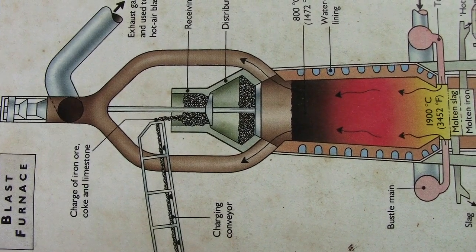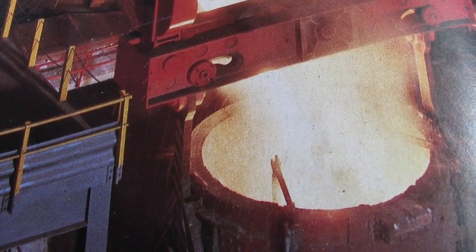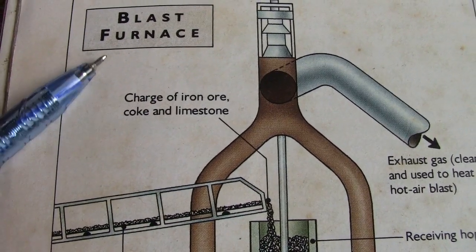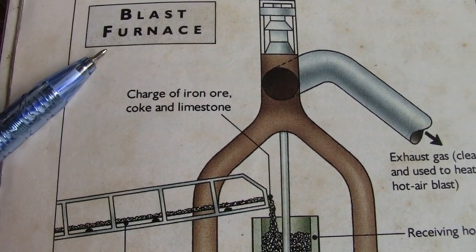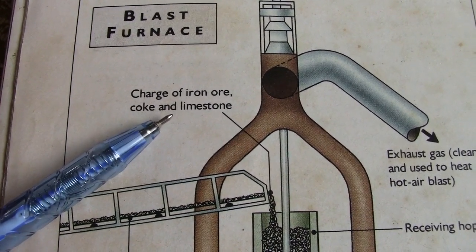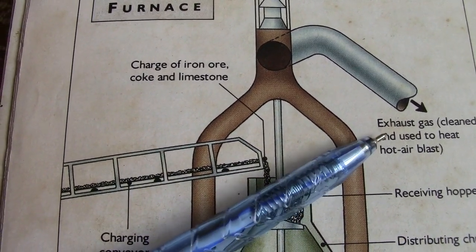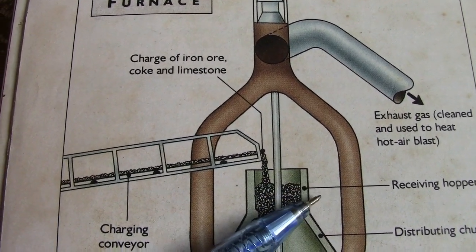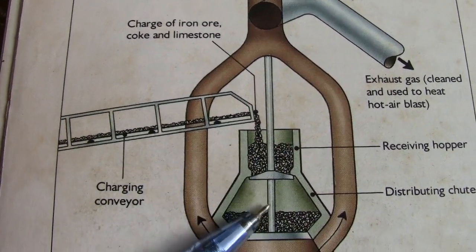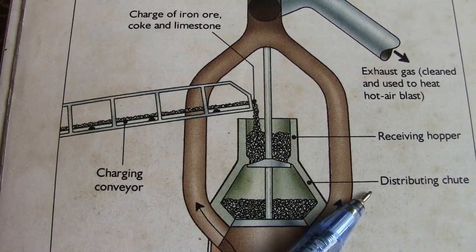So this is the blast furnace, guys. Starting to charge of iron ore, coke, and limestone. This is the conveyor, and they also have exhaust gas and the receiving hopper, conveyor of course, and distributing chute.